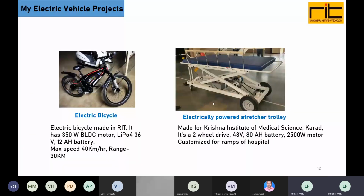These are a few projects that I completed in RIT. The electric bicycle we have developed and commercialized. This has been sold in the market. So this is something which is developed by our RAH. RAH basically means RIT Alumni Advisory Hub. This company has been developed by alumni itself.